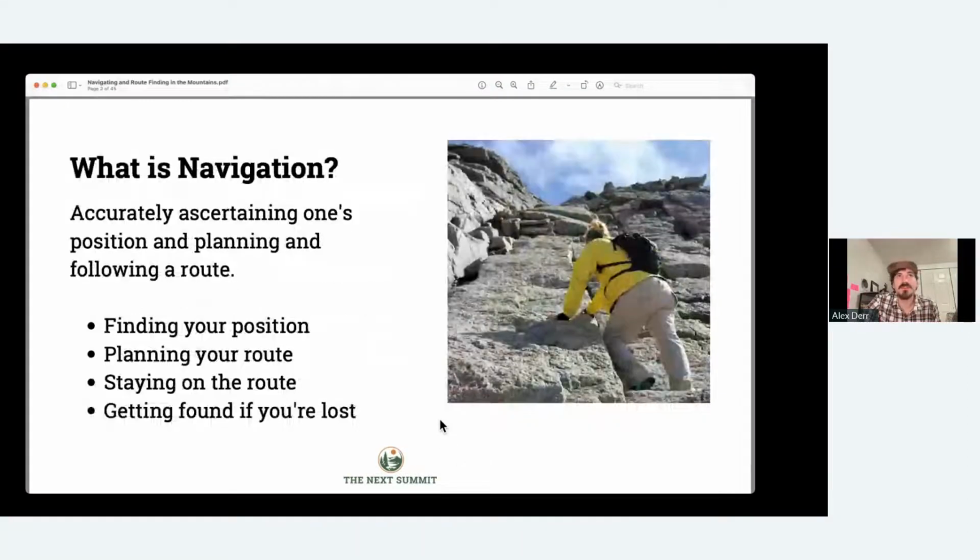On that topic specifically, I wanted to define this because navigation really includes a lot. According to NOLS, which is one of the biggest training programs out there for wilderness education, they define navigation as accurately ascertaining one's position and planning and following a route. And so those are really the big pieces we're going to be looking at today.